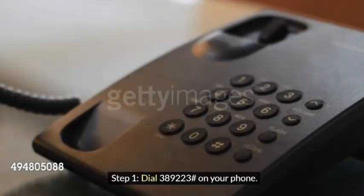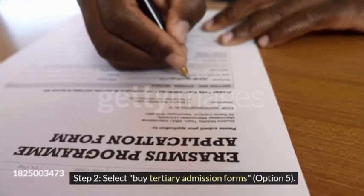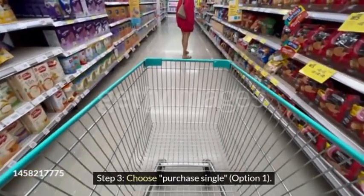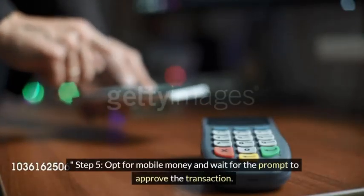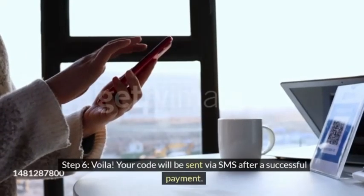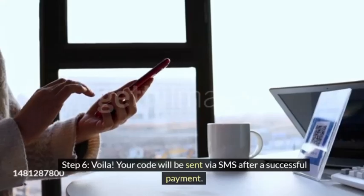Step 1. Dial 389. Step 2. Select Buy Tertiary Admission Forms, option 5. Step 3. Choose Purchase Single, option 1. Step 4. Select COE. Step 5. Opt for mobile money and wait for the prompt to approve the transaction. Step 6. Voila! Your code will be sent via SMS after a successful payment.